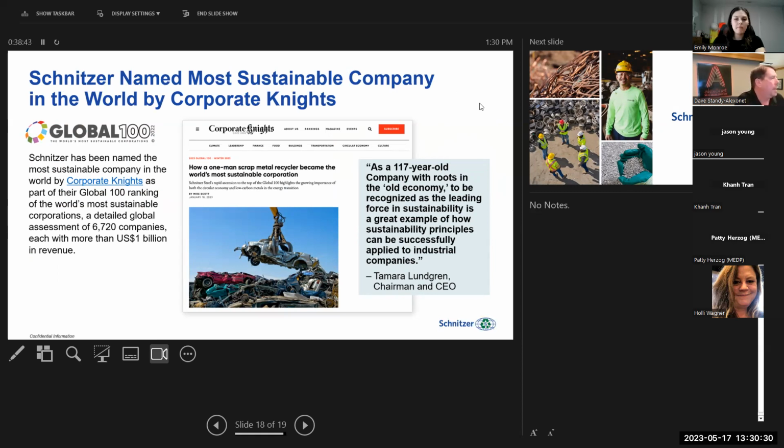Corporate Knights is a company that evaluates organizations for their sustainability, and they produce a list every year ranking their Global 100, which is the top 100 sustainable companies in the world. And for this year, Schnitzer was identified as the number one company for sustainability on their list of 100 of the world's most sustainable corporations. So obviously incredibly proud of this. We've been on their list of top 100 for a number of years, but to be at the top of the list is just an amazing thing. And we're very, very proud of it. And we like to talk about it. And if you get a chance, take a look at their website, the Corporate Knights Global 100. You can read the story there, how a one-man scrap metal recycler became the world's most sustainable corporation.